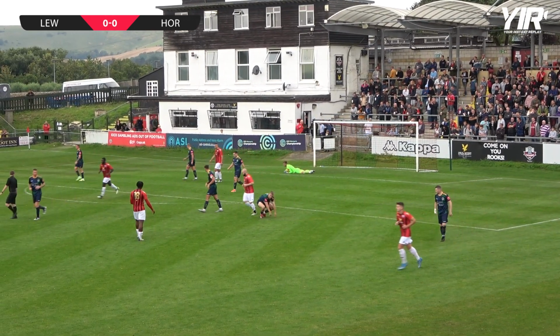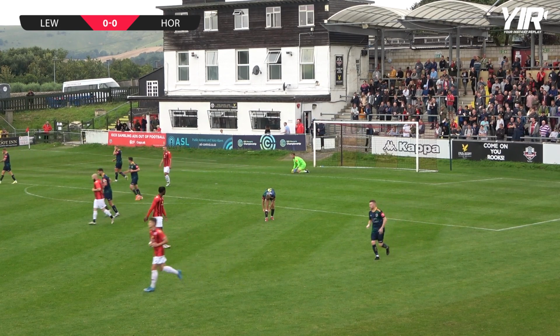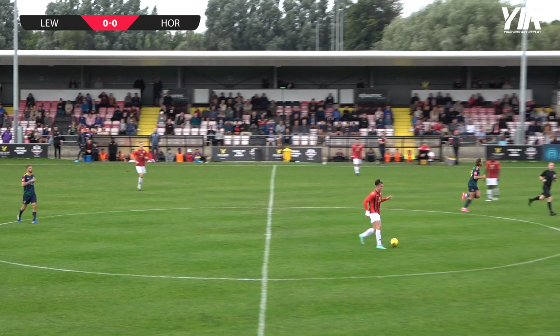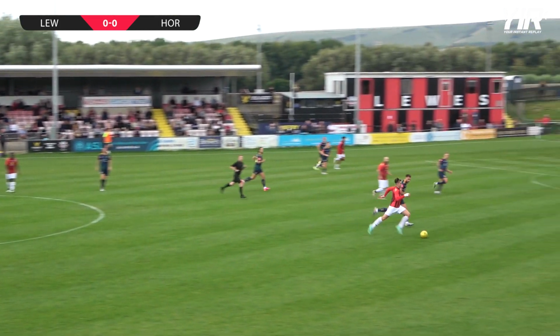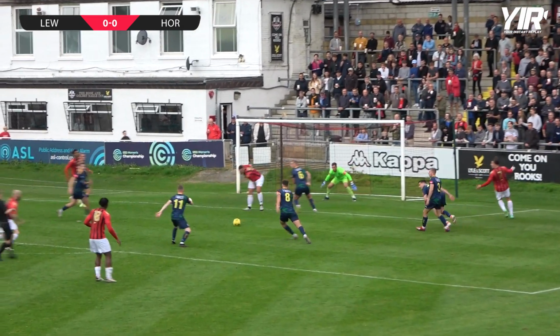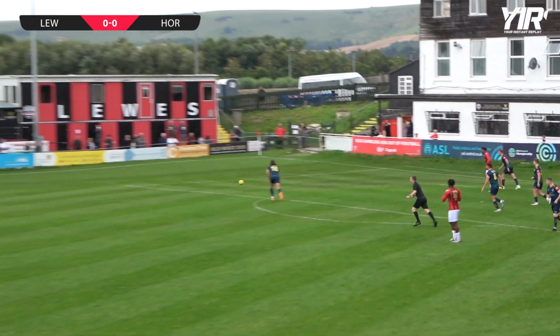Looked like it could have been going in the top corner, but the pace was taken out of it by the deflection. Just a second yellow for a cynical foul. It's his first game back from that suspension. Tanner coming infield, driving. This is a great run from the number 7 of Lewes. Gives it inside and Taylor tried to hold off his man.